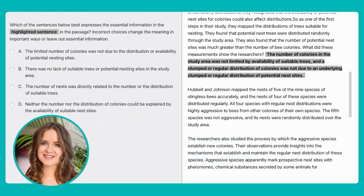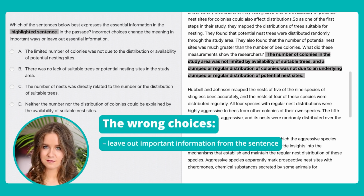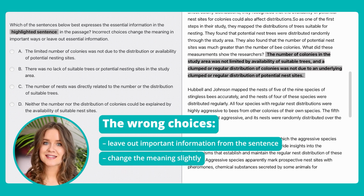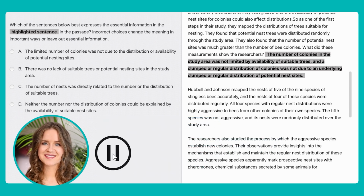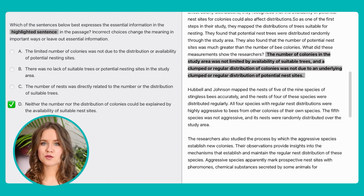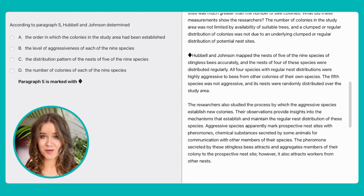Time to look at the answer choices. Remember that some of the wrong choices leave out important information from the sentence. Some change it slightly, and some add facts that weren't mentioned in the original sentence. Take your time to find the correct answer. After scanning the answer options, I see that the correct answer is D. Neither the number nor the distribution of colonies could be explained by the availability of suitable nest sites. Trees are used for nesting, so trees and nest sites are synonymous in this context. Let's take a look at the next question. As always, feel free to pause the video and then continue watching for my analysis.